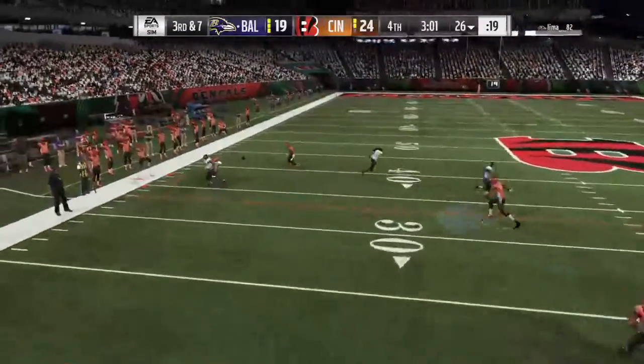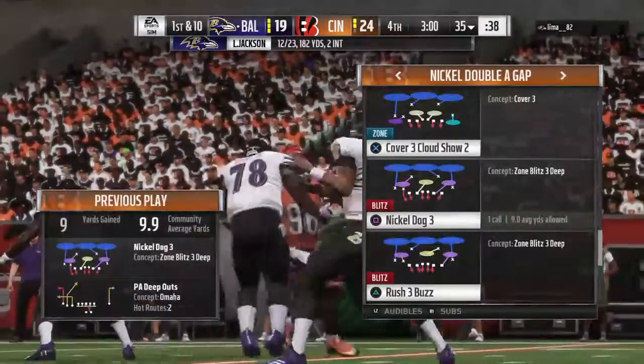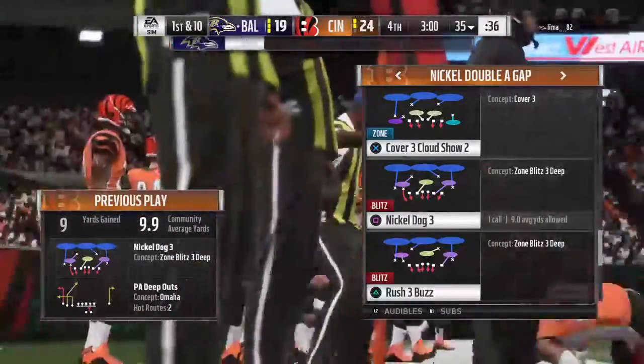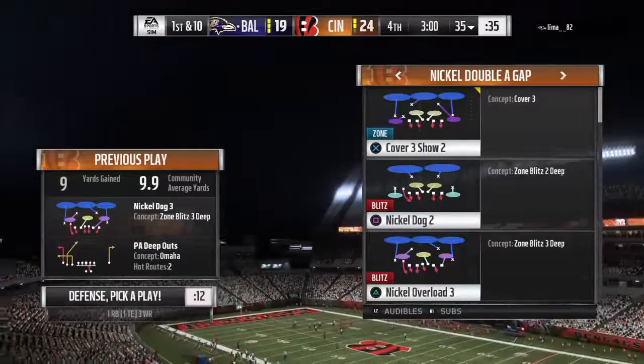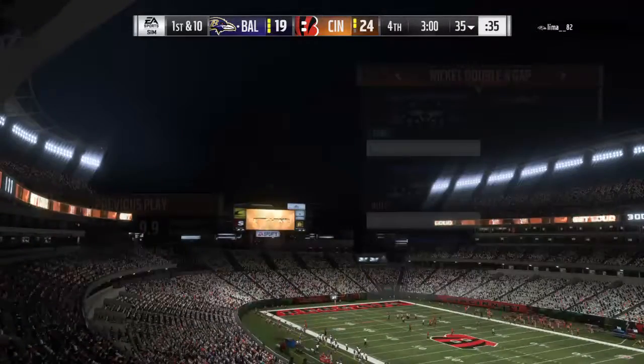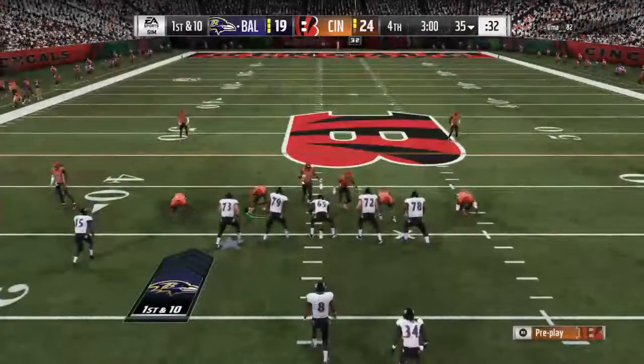To throw on 3rd down. Jackson. He gets it to Brown. Complete. And he's out of bounds, able to take this one up to the 35. They get 9 out of that one, and as a result, the drive continues. Ball up to the 35 now as they come up on 1st and 10.